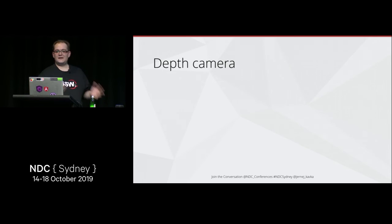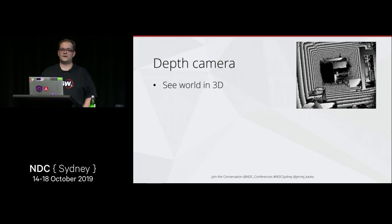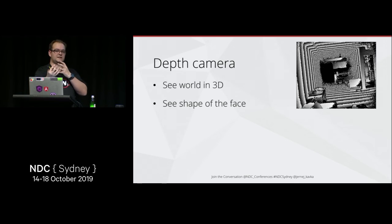And for a depth sensing camera, what depth allows you to do is see the world in 3D. And what it also allows you to do is see the face, the structure of the face, in 3D. And if you're interested in more security parts of facial recognition, this is what you would use. And this is something you have on your iPhones. Windows Phone used to have that a very long time ago. So if you're interested in security, have a look into that.